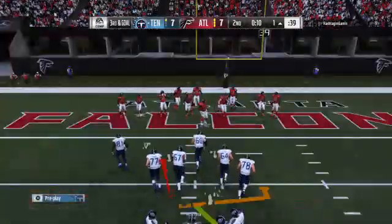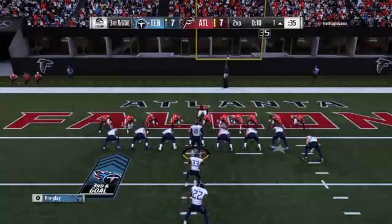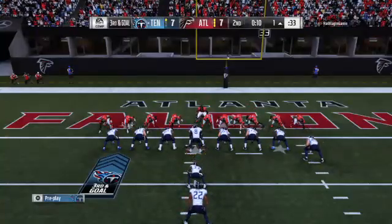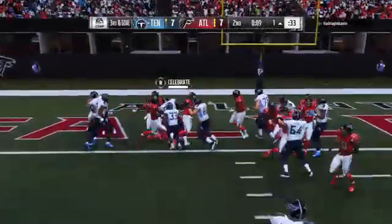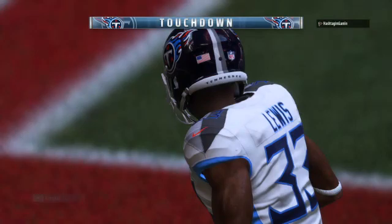The Titans on third down. They've converted 3 out of 5 thus far. They're looking at a third and goal here. They come out here in the I. They'll run for it with Dion Lewis. And he gets in. Touchdown, Tennessee.